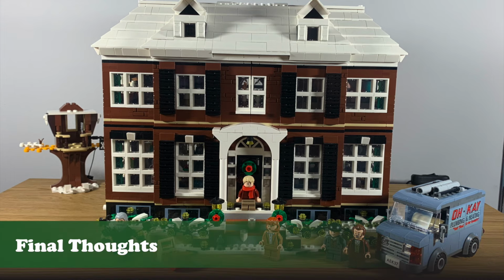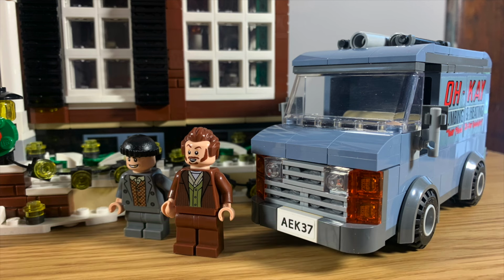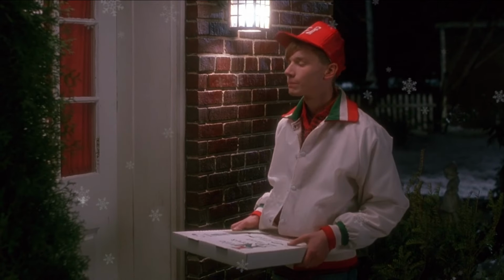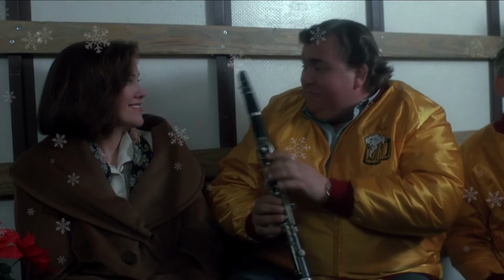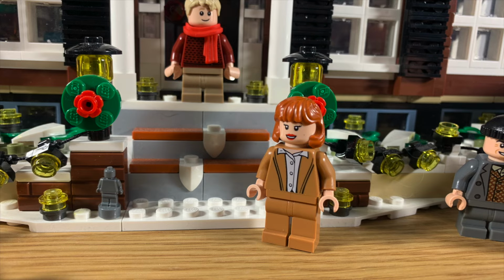So, final thoughts. This set is an amazing build, packed with Easter eggs from the movie. It's a well-structured set and a must-have for people who love Christmas and Home Alone. I would love to see a few expansion packs, including the Little Nero's pizza delivery car and driver, and the rented box truck with Gus Polinski, the Polka King of the Midwest, and clarinet player for the Kenosha Kickers. Who wouldn't want a John Candy minifigure?